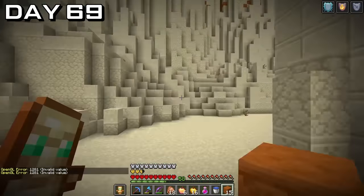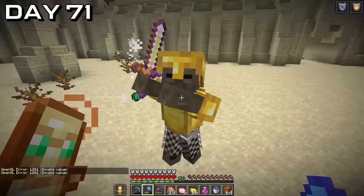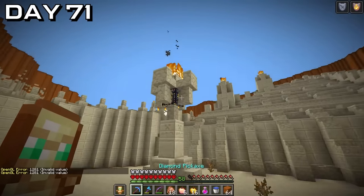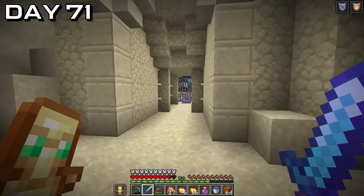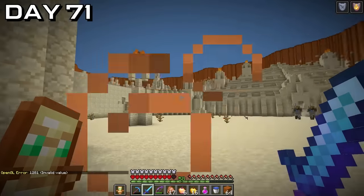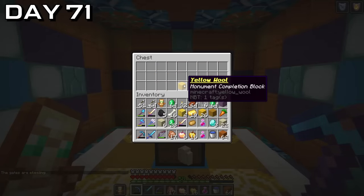Let's continue searching. Okay, I've been searching this entire giant temple for days, and you would not believe what I found. The monument was never in this temple or underground. It has been right here the entire time. All this was just for show and it was a distraction. Like, bruh. Man, give me this yellow wool. That's such a waste of time.